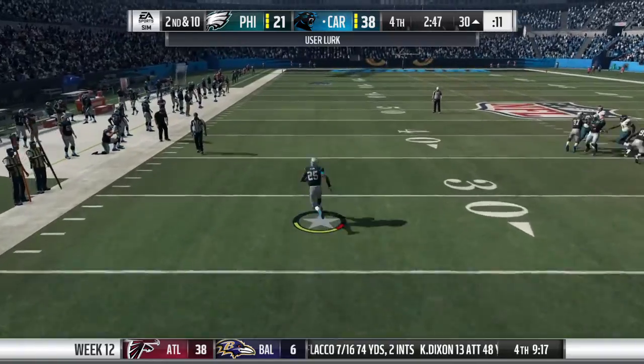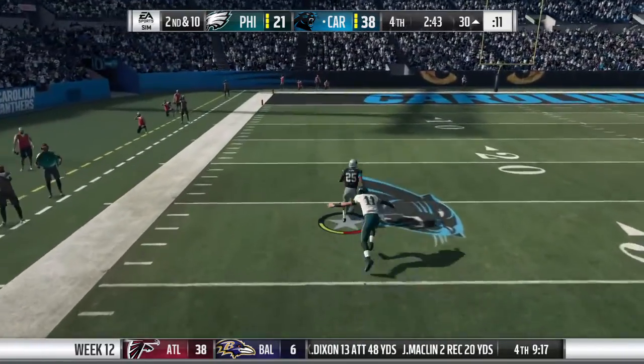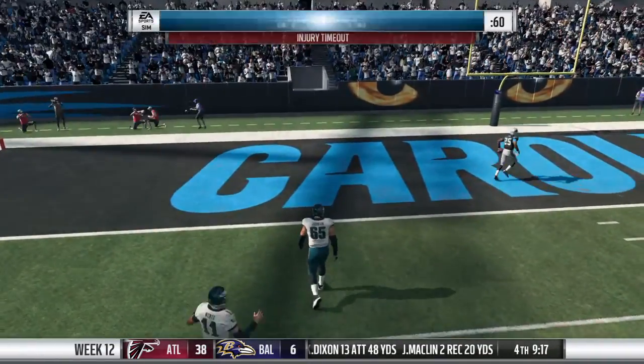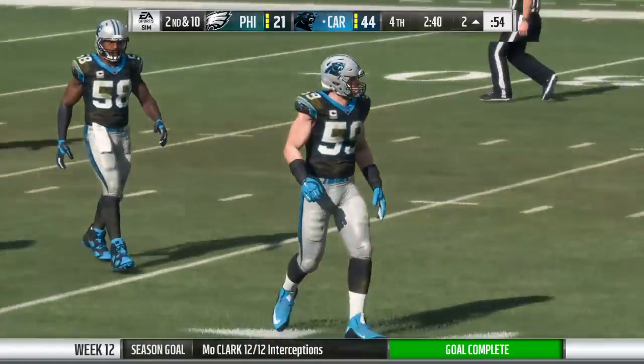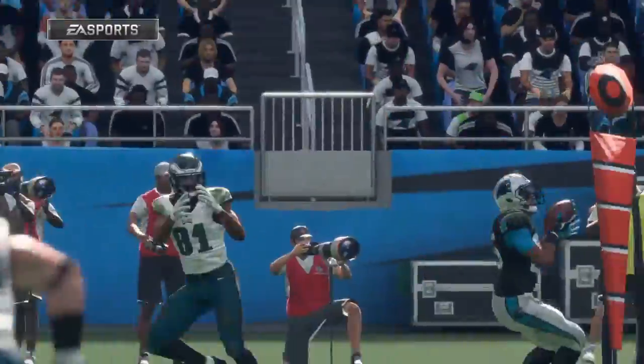And he's going to be intercepted a third time. Picked off at the 21. And now nothing but green ahead of him. Score! Touchdown, Panthers! Second pick six. We're going to have a timeout called here by the offense as they'll get together on the sideline and talk this one over.